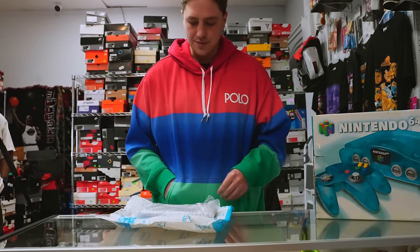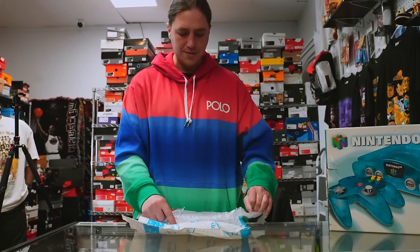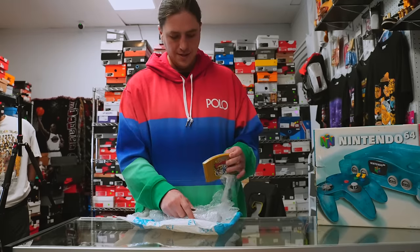The Pokemon Stadium 2 actually goes for some money when I looked it up online. There are a lot of fake ones out there. If this one is legit, I'd assume it's going to be worth at least 50 bucks. And it looks pretty legit.